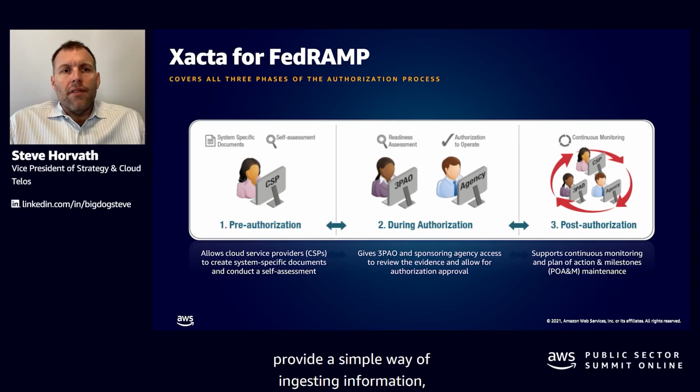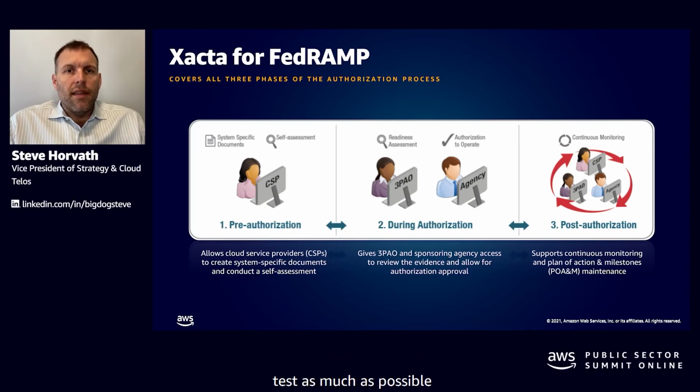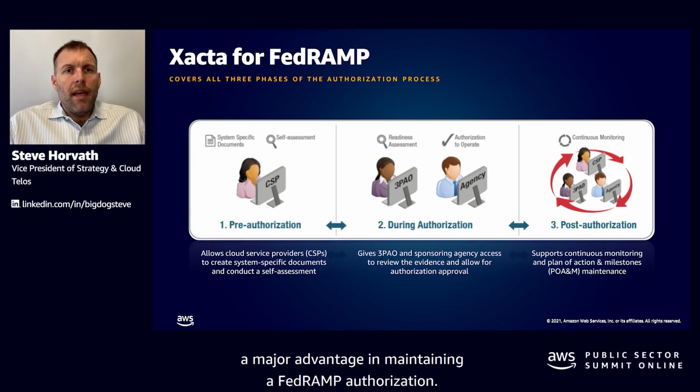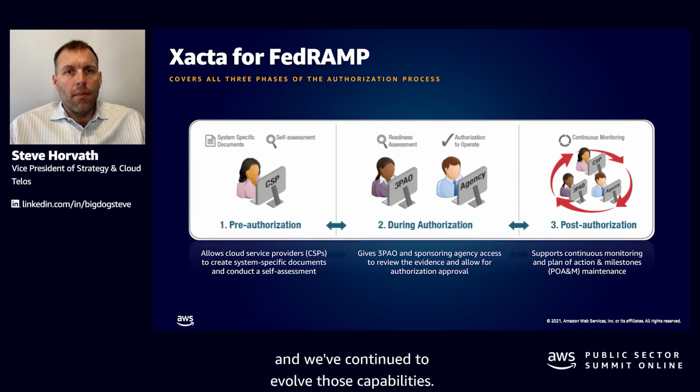Our FedRAMP application is built around similar core tenets to other solutions. Provide a simple way of ingesting information, automate as much data collection as possible, test as much as possible, and automatically generate documentation or evidence needed for the authorization package. Additionally, the Xacta for FedRAMP application provides a major advantage in maintaining a FedRAMP authorization. Telos pioneered the concepts of ongoing authorization and continuous assessment over 15 years ago with our Xacta platform, and we've continued to evolve those capabilities.